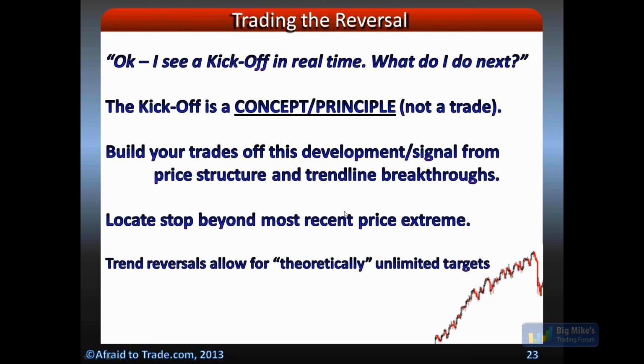And the stop will be beyond the price high because you're playing for a reversal. It shouldn't go beyond that. And of course, you're allowing for, theoretically, unlimited targets. In the real world, that just means what Martin Pring said, playing the trend reversal and playing in the direction of that new trend until the weight of the evidence, which is beyond a single candle or beyond a single target level, suggests the trend has reversed. That would again be divergences, kickoff, trend line breaks in the opposite direction.